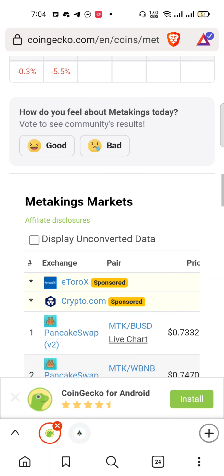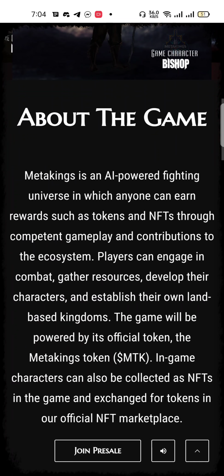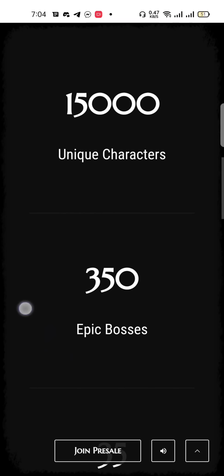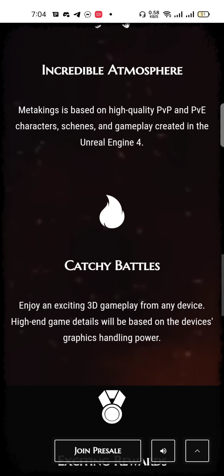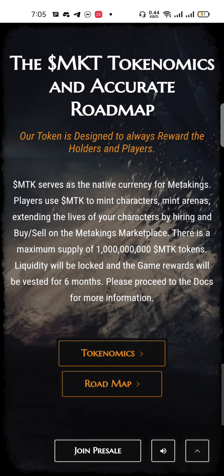Guys, when you check the website of this token, the Metakings is an AI powered fighting universe in which anyone can earn rewards such as tokens and NFTs through competitive gameplay and contribution to the ecosystem. Players can engage in combat, gather resources, develop their characters and establish their own land based kingdoms.